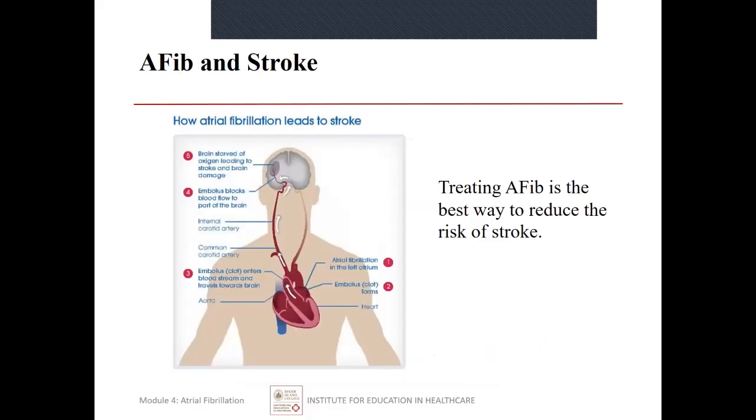Unless it is carefully treated, AFib also increases the risk of stroke by 500%. That's because the uncoordinated pumping of the heart increases the risk of clots forming within the chambers of the heart. Those clots can then travel to the brain, causing a stroke. That's why one of the treatments for AFib is blood thinning medicine to try to prevent clot formation.